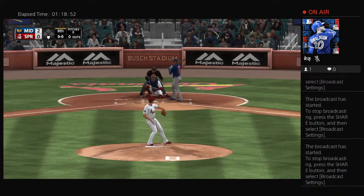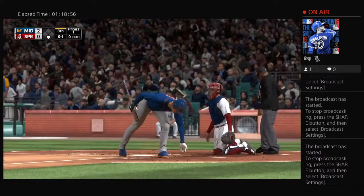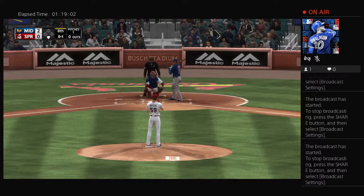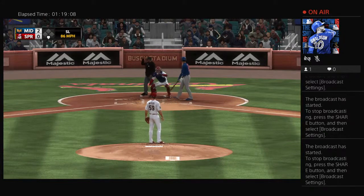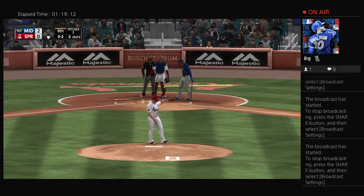First pitch of the at-bat. And this ball's going to find the seats down the left field line. Foul, strike one. Into the windup. Here comes the 0-1. Tough slider down low for a strike. So, back-to-back sliders for strikes.